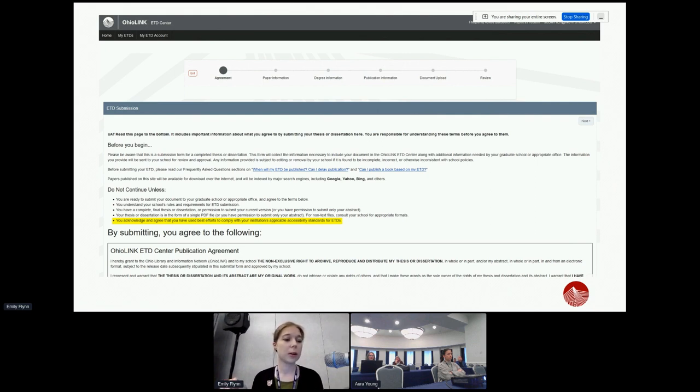So the highlighted part says, you acknowledge and agree that you have used best efforts to comply with your institution's acceptable accessibility standards for ETDs. And that is just one of a list of things that says, do not continue unless, and that's going to be the new one that's added as students go through. So we're not changing the publication agreement, which is just below it. This is just part of the make sure you've done this to the students.